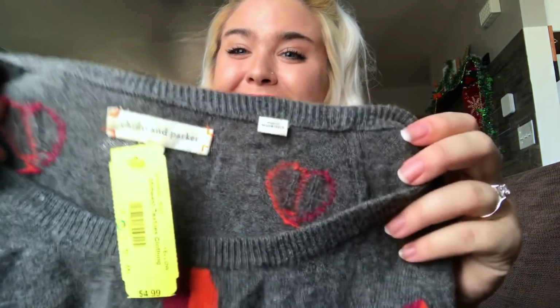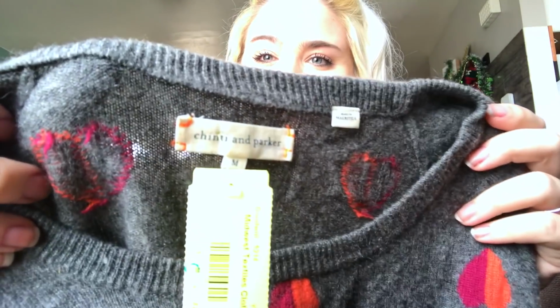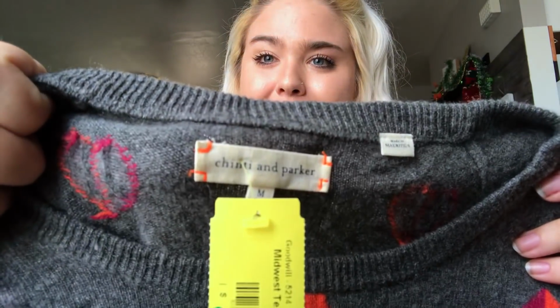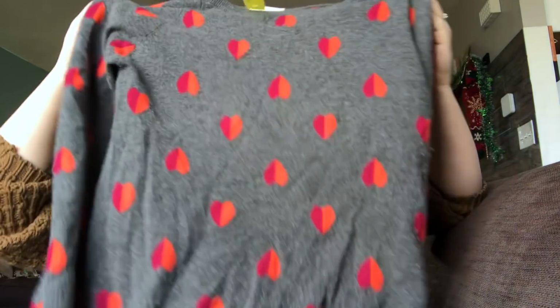Okay. So I've never heard of this brand, but I definitely should know what it is because when I looked it up, I was very thrilled. It is, I'm probably not gonna be able to say it, Canty and Parker. I'm sorry if I'm saying that wrong. Hopefully you can see that tag. I paid $4.99 for this. It's 100% cashmere with little hearts on it. There's one kind of similar to this on eBay right now, and it's on auction, and it's already over $100. $100.